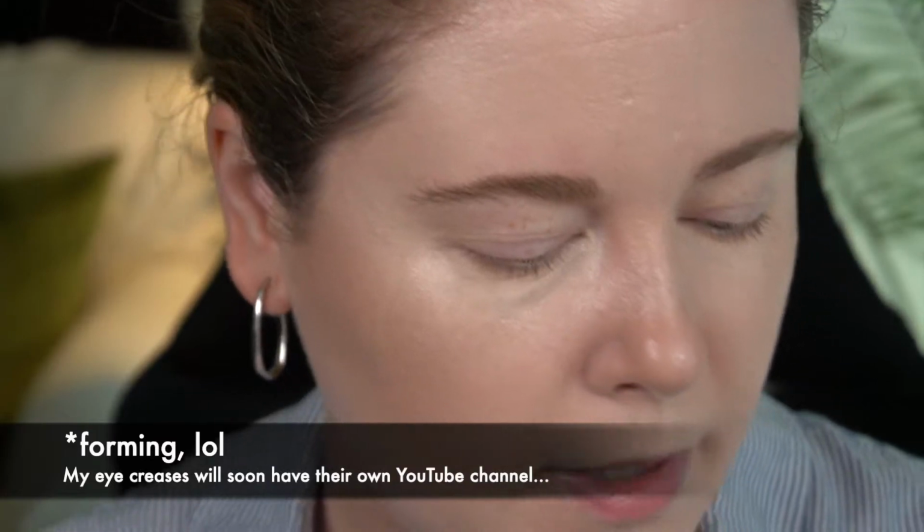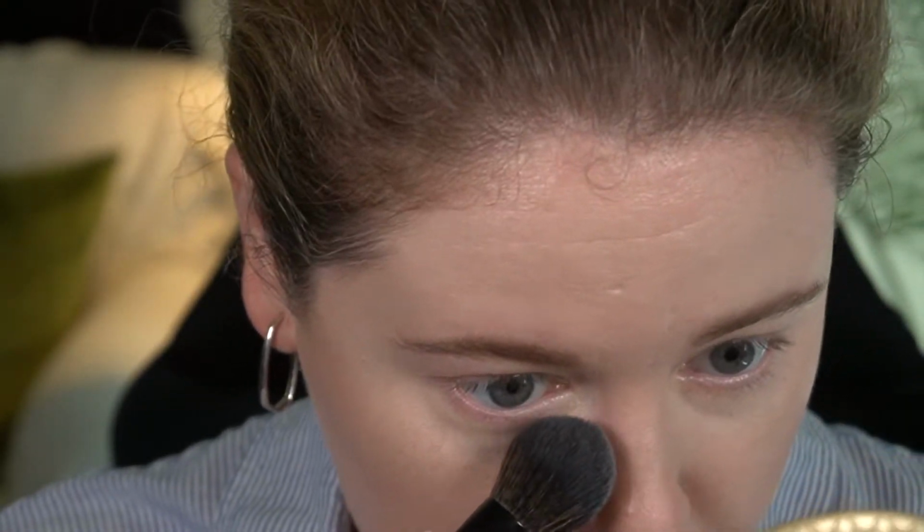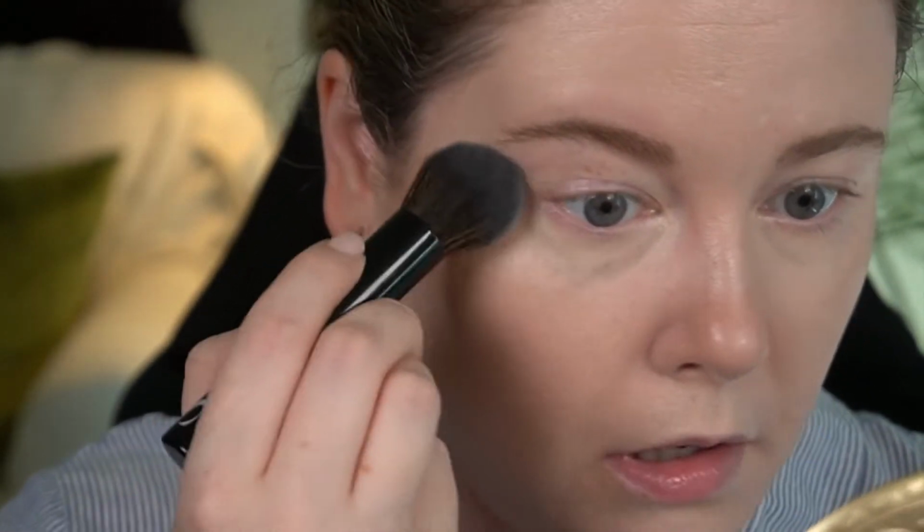So I think I'm gonna use my little By Terry Hyaluronic Pressed Hydra Powder. It usually does pretty well underneath the eyes. So I am going to do this on my right eye. I have this little Say brush, very zoomed in here, and see how this does. So I think that took down a little bit of the reflection. I mean, overall, I'm looking a little shiny.